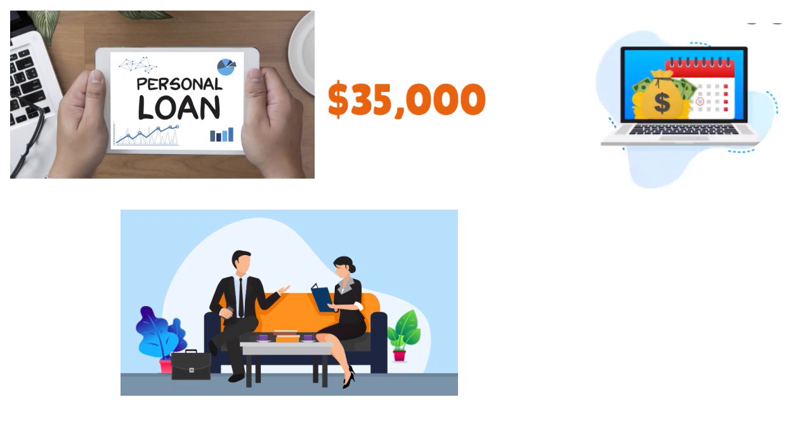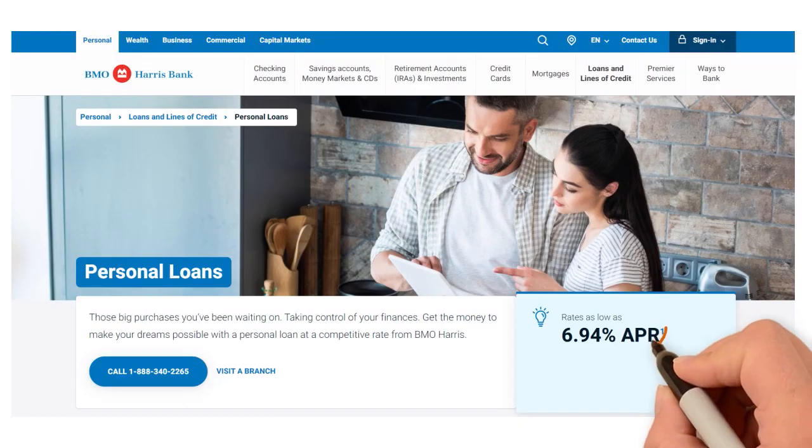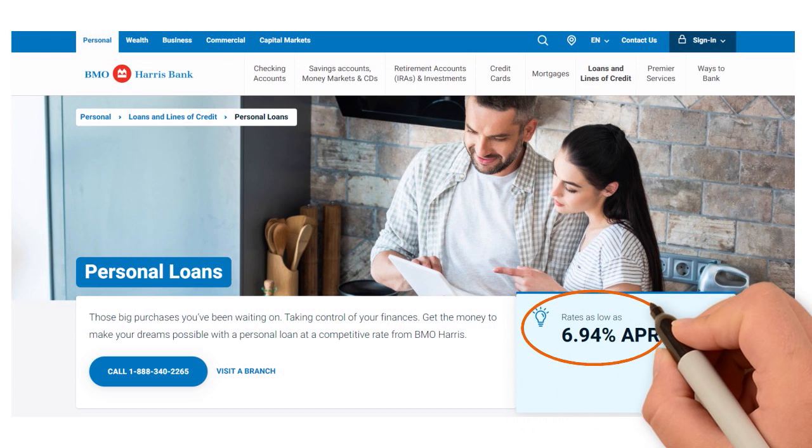Okay. And in terms of maturity, you have 1 year to 6 years, so 12 to 72 months. And you can repay your balance anytime without charges or penalty fees. So this is really good. So what about the rates? Rates are as low as 6.94% APR.